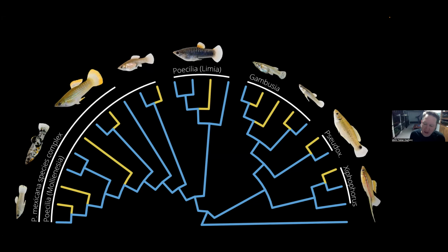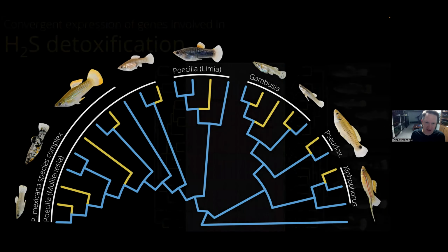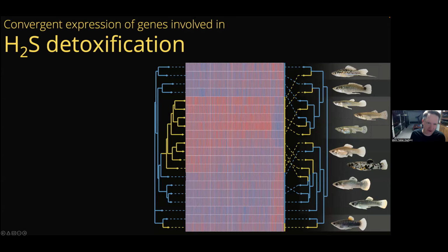And so we again went out, we collected fish, we did a lot of transcriptomic sequencing for this project, and we asked, is there any sort of signal of convergent evolution in gene expression across these lineages? We essentially used phylogenetic comparative analyses to do this, and lo and behold, for roughly 250 genes, we find a significant degree of convergence in terms of the shift of expression as fish colonize extreme environments.